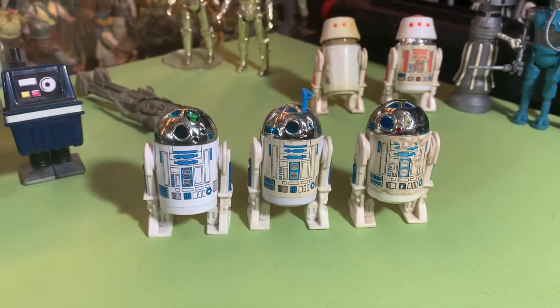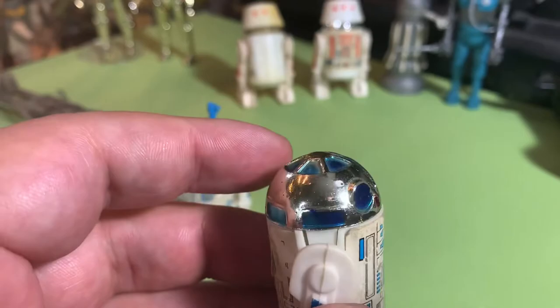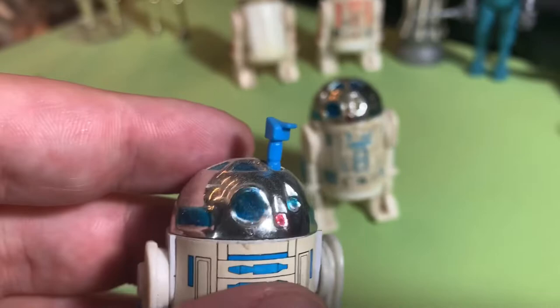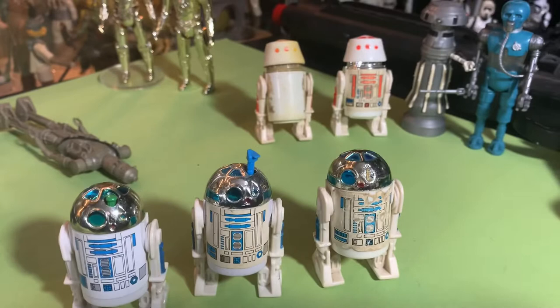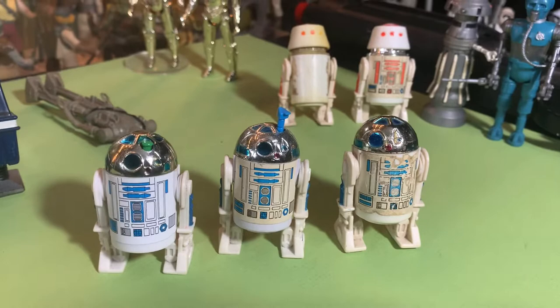Yeah, R2-D2s. Now there's a variant in this original one. You see how this is like dark blue? So I think this is the original early bird one. And then later on, he was more of a lighter blue, and it's hard to tell when I don't have one to compare it to. But I know there are some that are like a light blue, almost greenish when you look at it in the light. Those are the ones that came out later, as far as my understanding goes.